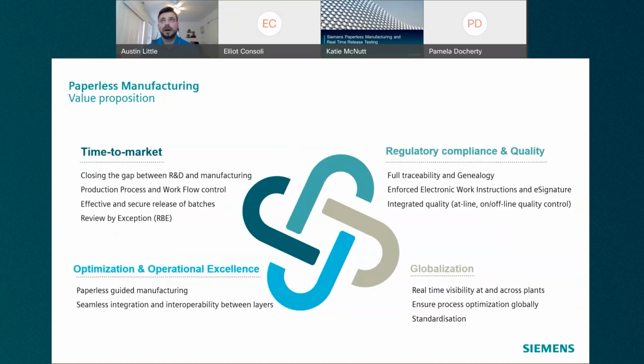So you also have regulatory compliance and quality. So this is a key piece in the life sciences industry, making sure that we are adhering to all of the FDA and industry guidelines. So with compliance and quality, you have full traceability, being able to see and backtrack where certain raw materials, ingredients went into a particular batch or lot.